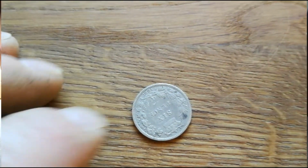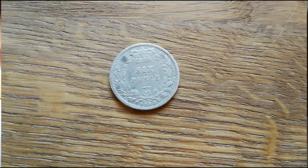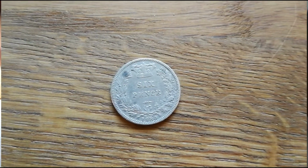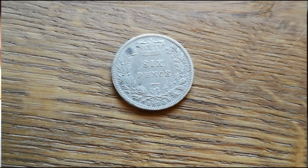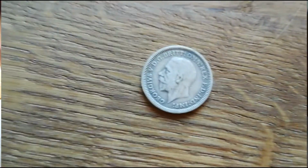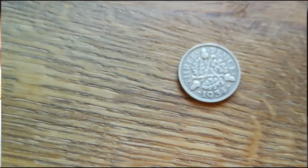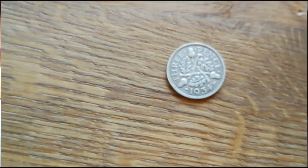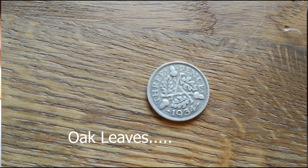Another little Vicky. Sixpence. 18. Let's see if we can get close enough to find out what date it is. 1880. Well, it's in nice condition for that age. Yep, George V. Yep. 1934 with the acorns and the acorn leaves.